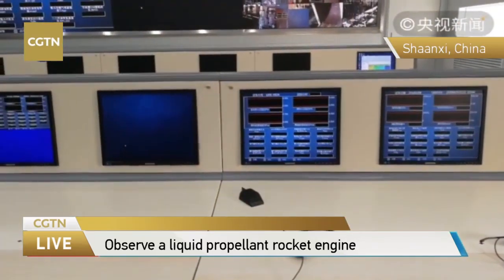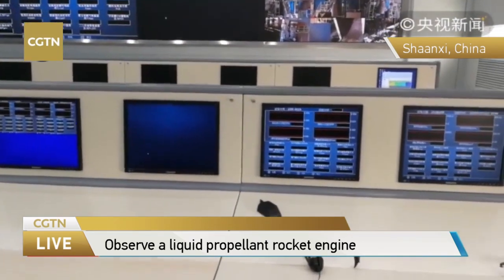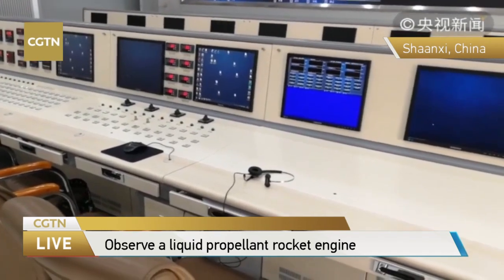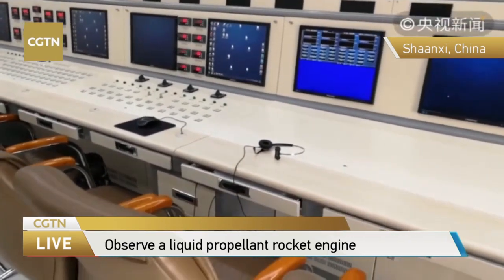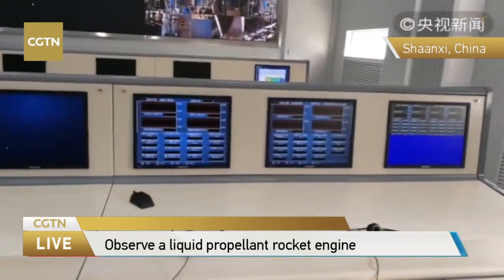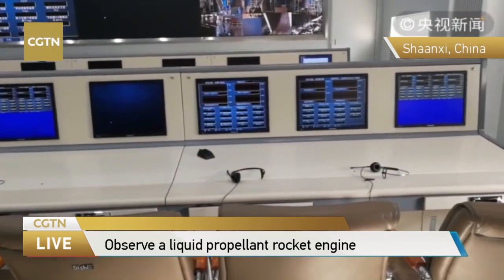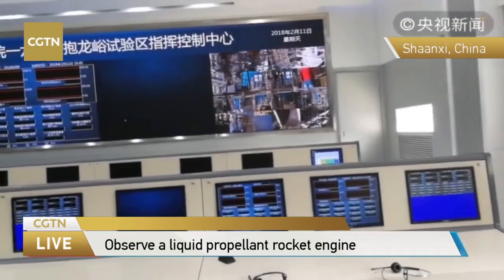In this control room, you can see a lot of chairs. During the actual testing, the room will be full of people. Each technician will be in charge of a certain parameter, and he must make sure that this parameter is working normally. How many observers or technicians will there be during an actual testing?